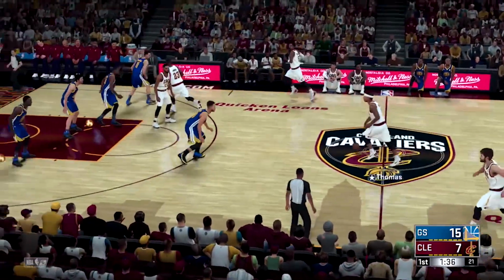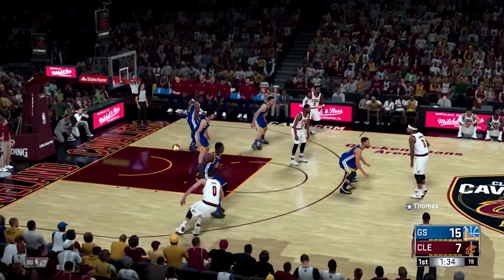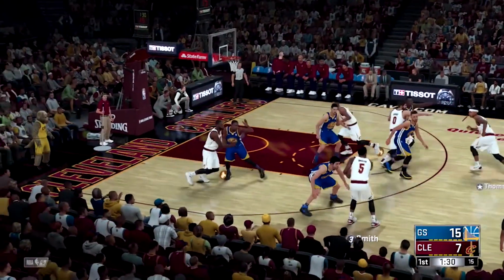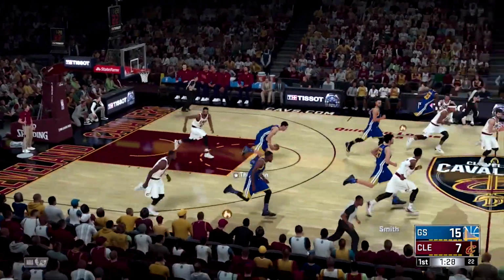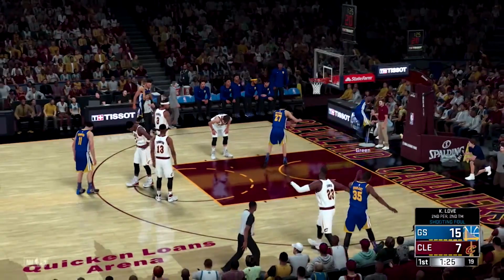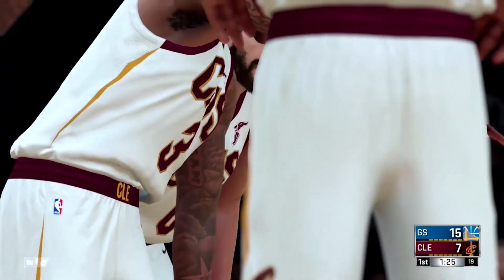And their offense already in a flow. Some stellar shooting to jump out to this lead. Thomas kicks to Smith to the inside. Stolen by Thompson. Outside, Green. And oh boy, a lot of contact there, but he gets the call and will shoot two.